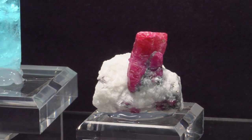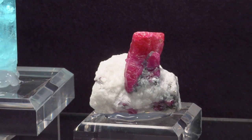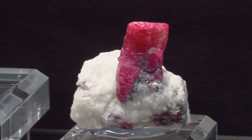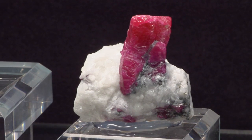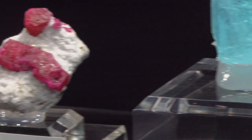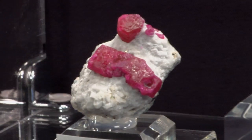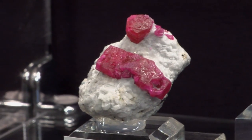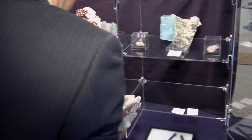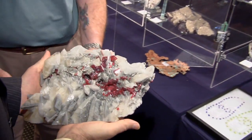But if you look on the map and you try to map it from one end to the other, from Afghanistan to Burma, it seems like it's just running in the direction where both the mines are. Interesting, very, very similar, but they're thousands of miles apart.